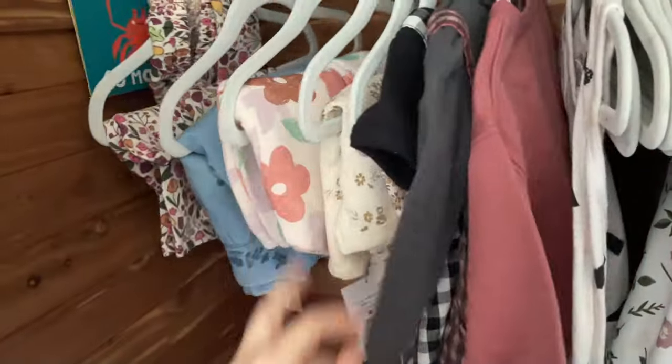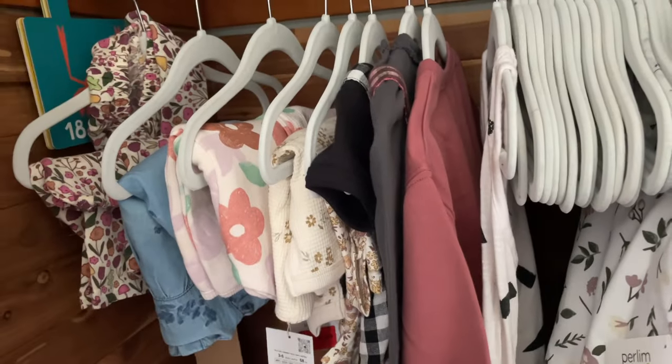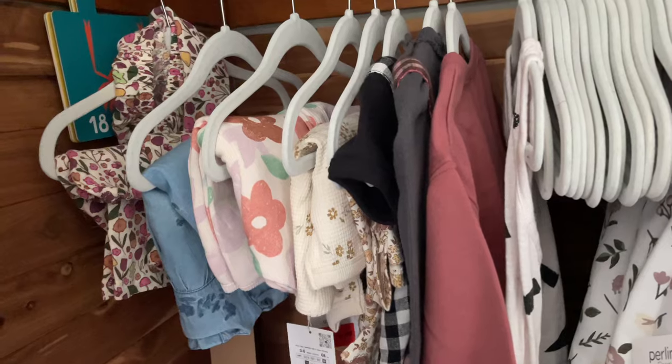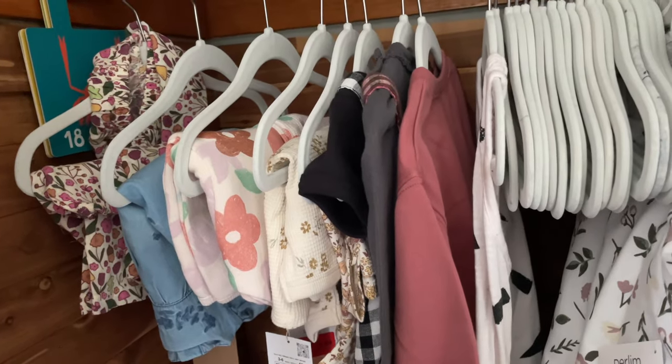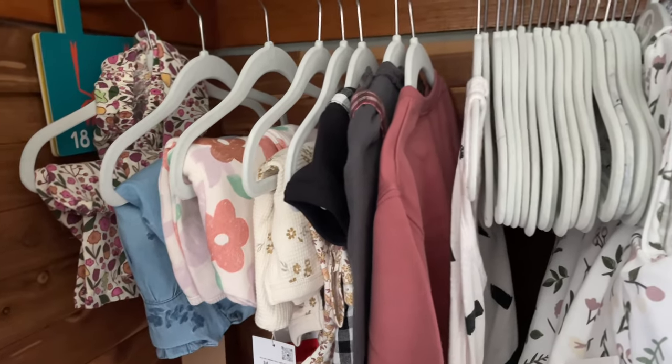So this is all of the stuff that got hung in here. And like I said, I have a great room. So she is going to bring over whatever else she has. Some 6 to 9, some 9 to 12, and I think maybe even some 12 to 18.